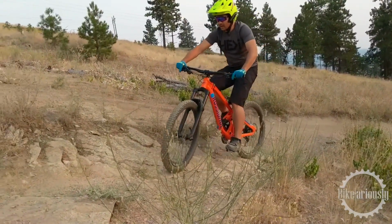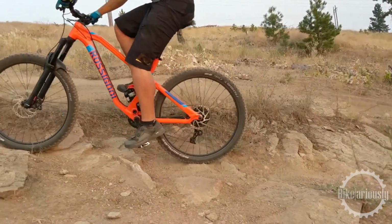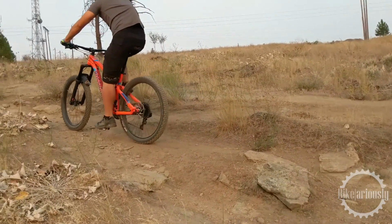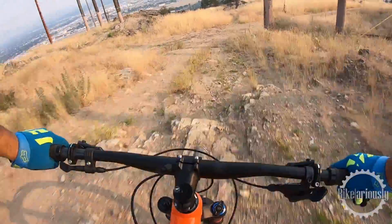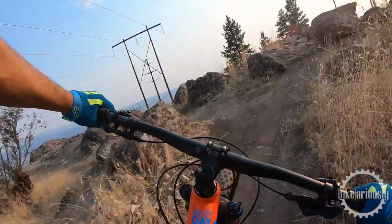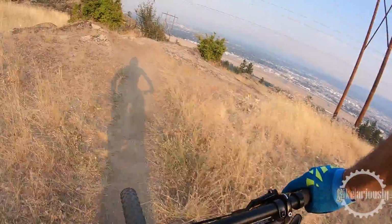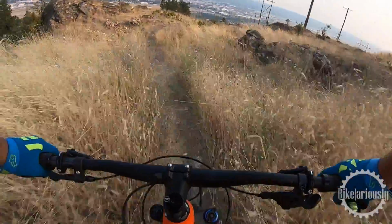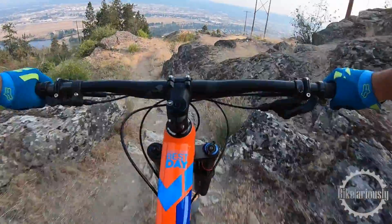There's no switch on the shock. It's just basic rebound control, but it has almost no pedal bob. Each pedal stroke really puts you forward. The first thing that comes to mind is this thing is very stiff. It's got very oversized pivot hardware, big thick tubing. Yeah, very stiff frame setup. Rear end is, suspension wise, pretty simple.